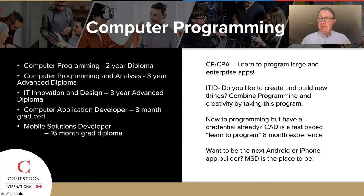Many of the programs we offer here in the School of Applied Computer Science and IT are based around the idea of computer programming. We all know that people code, people write programs. We get programs on our laptops. We get programs on our phones. We can see programs on the web. All of that relies on computer programming. So we have a number of programs that you may be interested in.